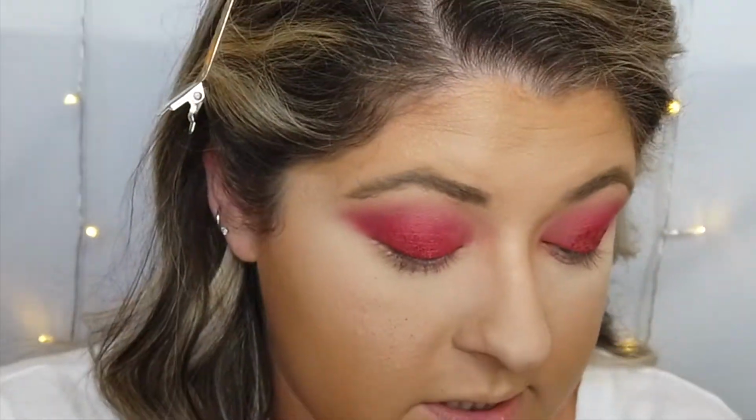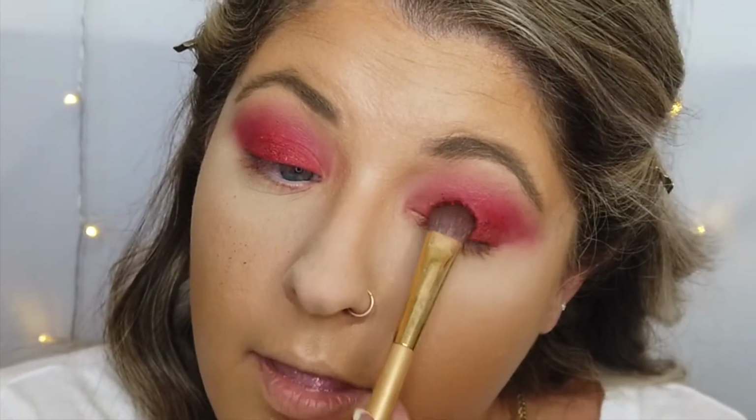So I'm just spritzing my brush down with a little bit of setting spray and then dipping it into that eyeshadow, into that glitter, and it works just fine. Honestly, I feel like these glitter shades were the funnest thing about these palettes.